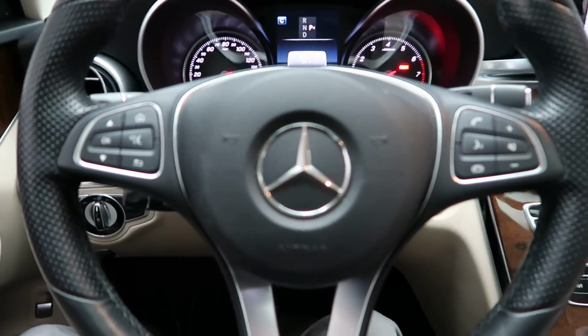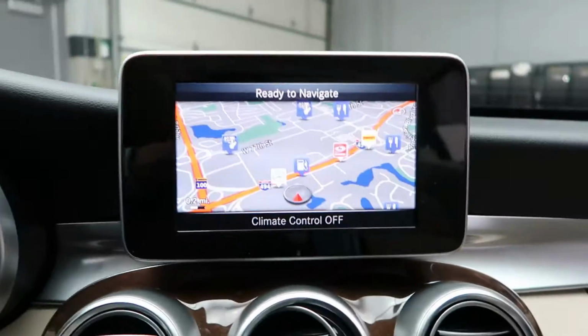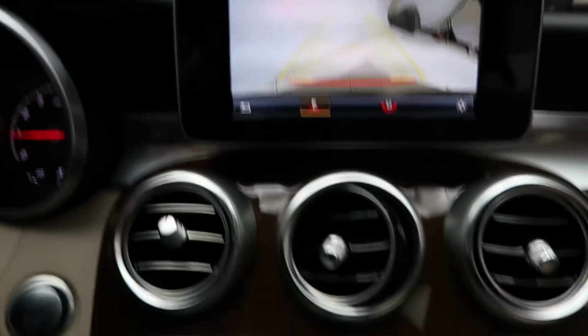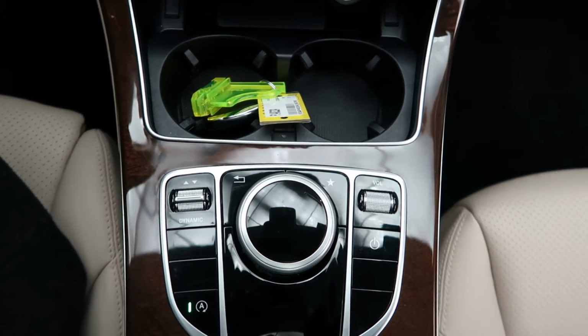controls with Bluetooth capabilities, paddle shifters for extra performance, a push start ignition, navigation, rear view backup camera, dual climate controls, hard keys for our media display, cup holders, turn wheel for our infotainment center, dynamic selects for our different driving patterns.